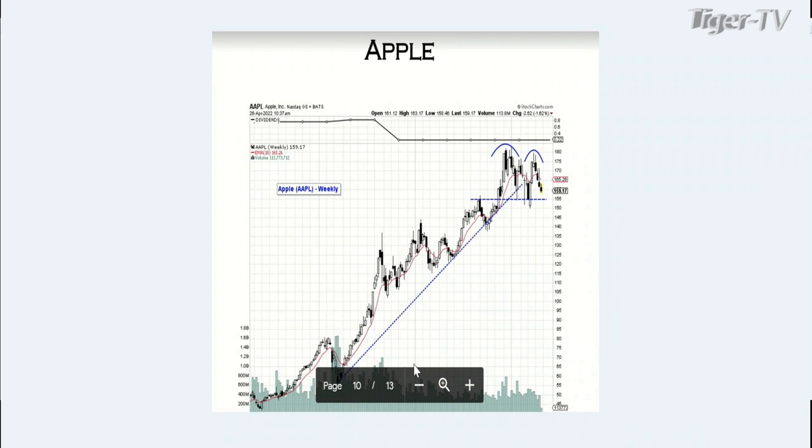And if we get bad news, and mark my words, anything that isn't great news is going to be treated as bad news. And we already know they've got supply chain problems up the yin yang, because we've got a lot of yin and yang going on in China right now. At the end of the day, my suspicion is that Apple will resolve to the downside, confirming this double top pattern, which, again, these patterns proliferate across all these big mega cap stocks. We'll look at Microsoft and some others as well.